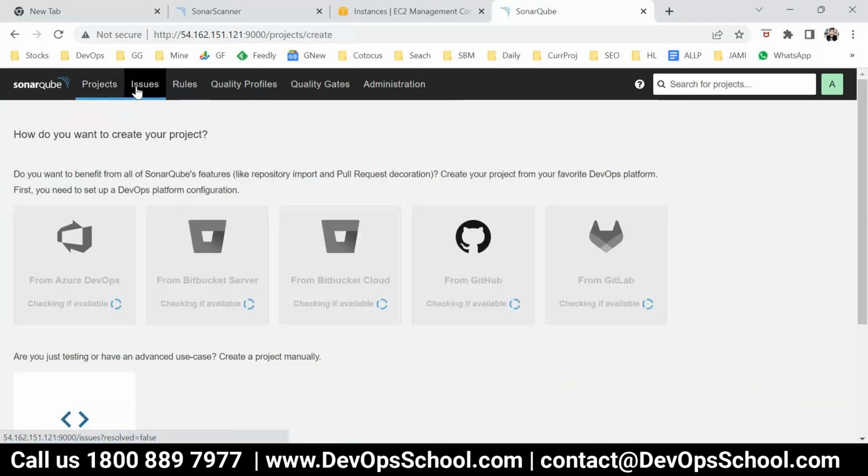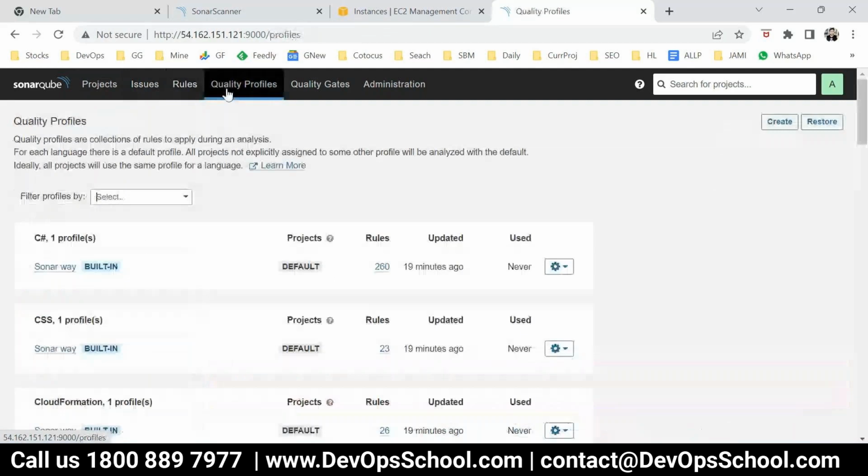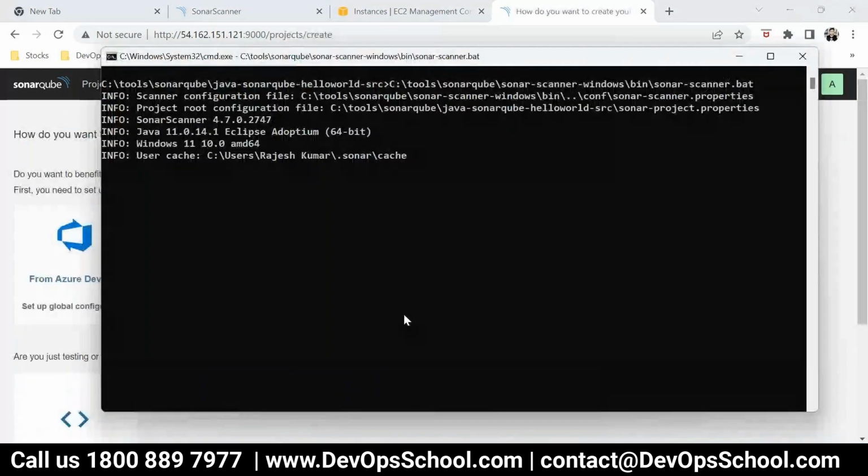Do you think maybe Windows Defender is blocking the .bat file? No, not on my machine at least, because this is updating the cache. The scanner is downloading all the rules from SonarQube, and that's the reason it is taking a little time. If you have no patience, you can kill this once again and do that.